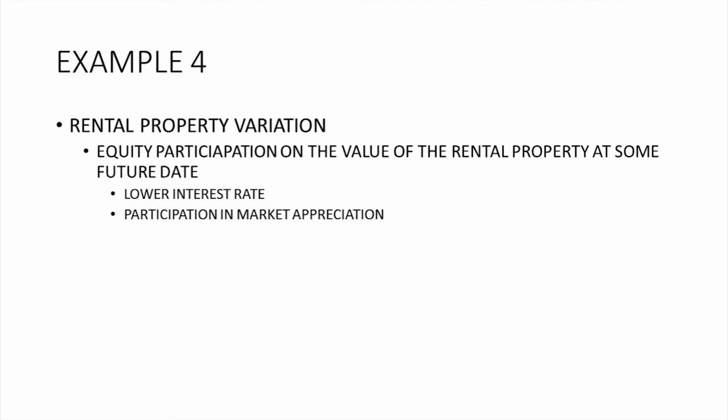Rental property variation, I've done this too, is we do a lower interest rate with a participation in market appreciation. If you're in a hot area, in a hot market, this is always something to consider. But it's like anything else, the market can go down rather than up, but you still got your interest.